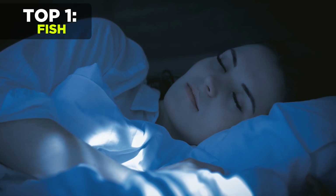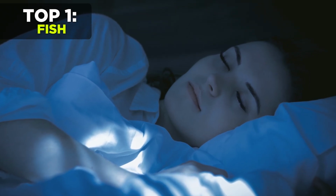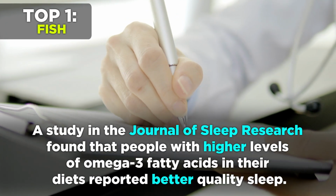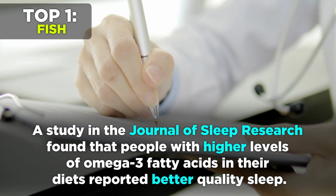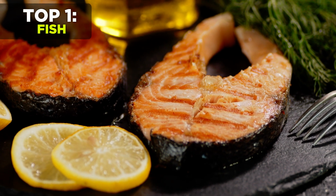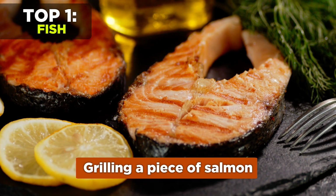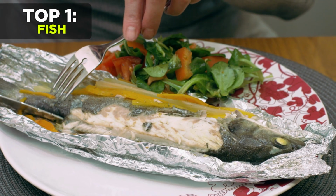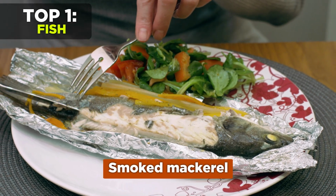But that's not all. Omega-3 fatty acids have been linked to better sleep in general. A study in the Journal of Sleep Research found that people with higher levels of omega-3 fatty acids in their diets reported better quality sleep. Incorporating more fish into your diet can be as simple as grilling a piece of salmon for dinner, tossing some tuna into your salad at lunch, or even starting your day with a serving of smoked mackerel.